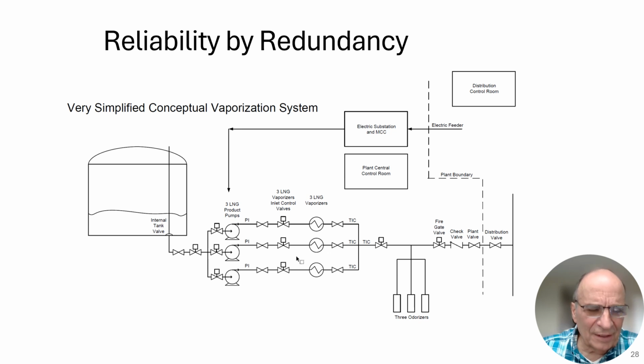I also mentioned a lot of this in the reliability by design slide, but let's go over some of the redundancies that I've built in here. 3 pumps, 3 vaporizers, 3 odorizers. But there's only a single pipeline outlet from the tank. Ideally, I might have 2 outlets from the tank to this header. That would be a better choice, but it's an expensive choice, and it's not one that you can make after the plant is built. You might be stuck with what you have.